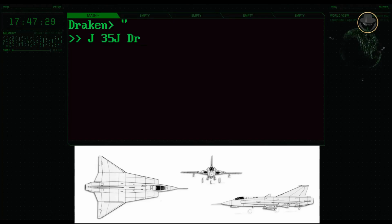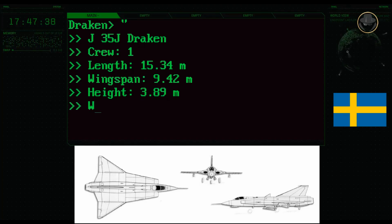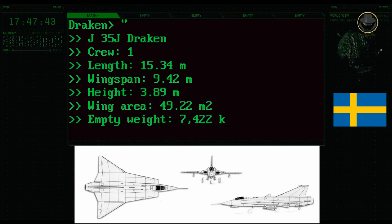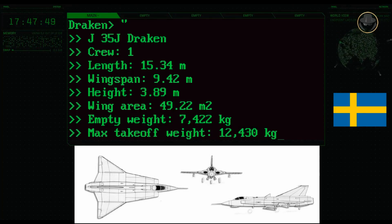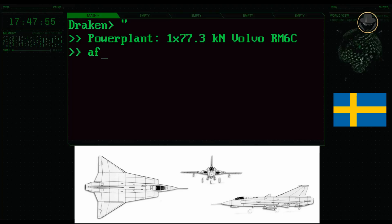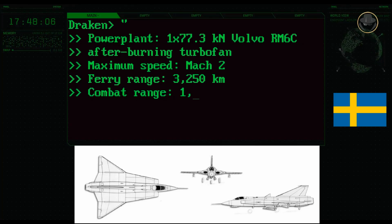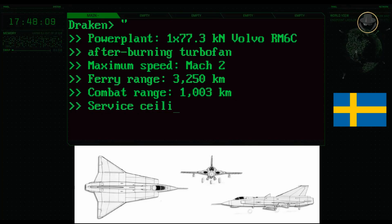The last version of the aircraft, J-35J, had a length of 15.34 meters, a wingspan of 9.42 meters, and a height of 3.89 meters. Its wing area was 49.22 square meters. The empty weight of the aircraft was 7,422 kilograms, while its maximum takeoff weight was 12,430 kilograms. One 77.3 kilonewton Volvo RM6C afterburning turbofan engine provided a maximum speed of Mach 2. The aircraft had a ferry range of 3,250 kilometers.